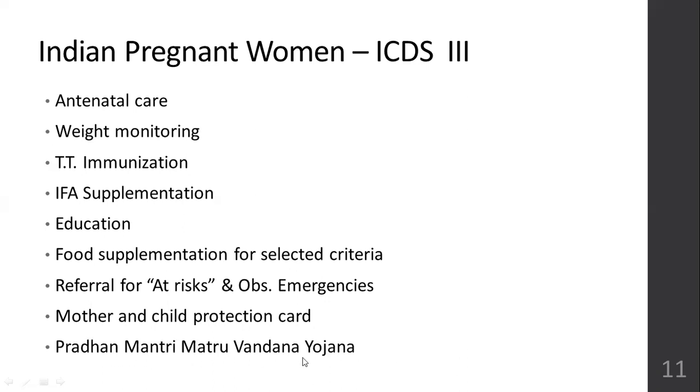Then there is the Pradhan Mantri Matru Vandana Yojana, in which at government hospitals, for the first time delivery, if it is a girl child, they give around 7,000 rupees. If it's a boy child, around 4,000 rupees. Okay, like this, some financial aid is given for the mothers to take care of their labor cost and the post labor cost. So that's about the nutritional and food requirements of expectant mothers.